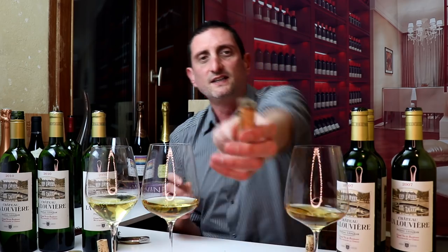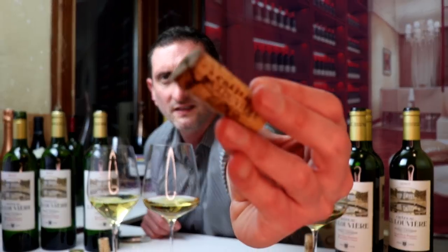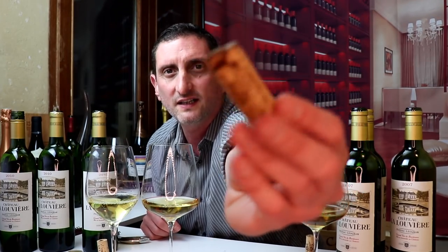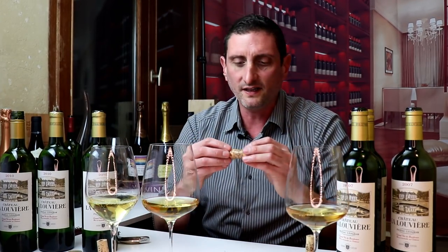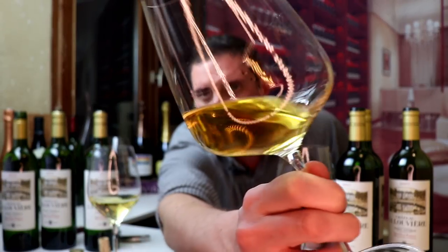I have to say that this bottle had a cork that broke as well, and that is a little bit tired. You can see that it's starting to disintegrate a little bit here, and I suspect this wine has evolved quite a bit because of this cork that has moved.